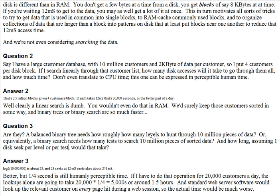And again, coming back from a pause of some duration there. Well, we're looking at a log to the base 2, right? So log to the base 2 of 10 million. That's about 23. So 23 seeks at 12 milliseconds each. And that'll take about 276 milliseconds. Okay, well, that's better. But a quarter of a second, which is what that is, of course, is still humanly perceptible time.